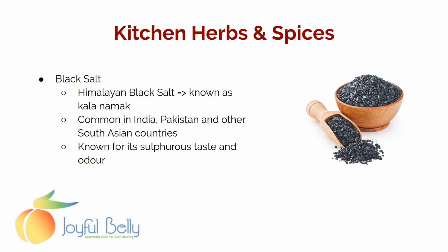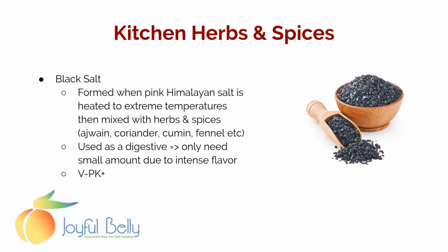Then there's also black salt, which is called kala namak. This is an interesting photo of it. I'm used to seeing it a little more ground up than this, where it takes on more of a reddish, purplish tinge too. It's common in India, Pakistan, and other South Asian countries. It has a sulfurous taste to it. So check that out. It's formed when the pink Himalayan salt is heated to extreme temperatures and then mixed with herbs and spices, and it's used as a digestive. You only need a small amount because it has a very intense flavor. If you cook with it, the flavor disappears. So don't cook with it. Sprinkle it as a garnish afterwards.